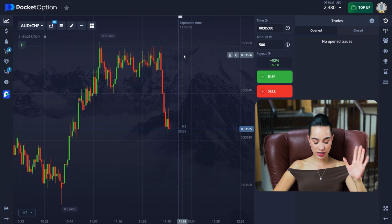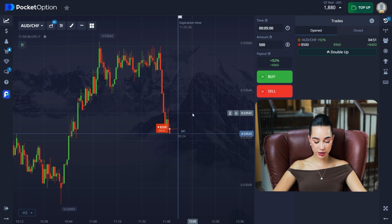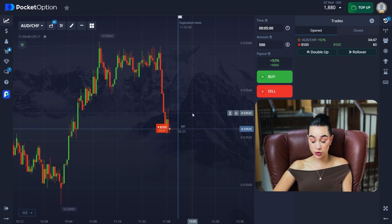So let's change the expiration time to 5 minutes and open a sell trade, because as we can see, we got this correction for just a few candles, actually just one, and then reversed in a downward direction. So the downward trend is still continuing, and if we open a trade for 5 minutes, it's better to open it in a downward direction, definitely.